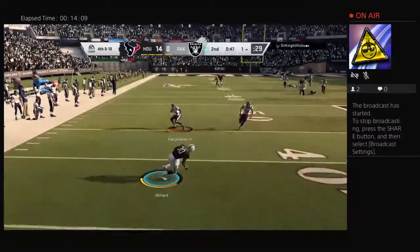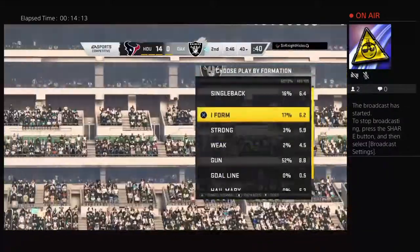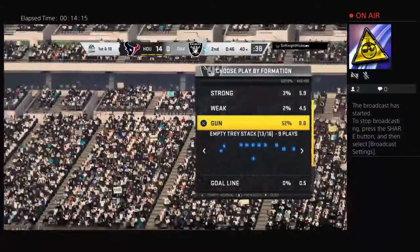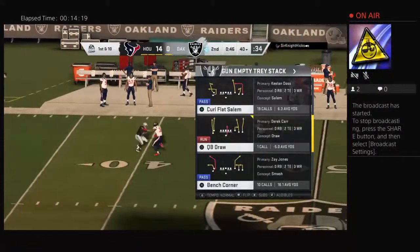Taken from just outside the 30. They'll call that a 61-yard punt. He got all of that one. And possession will switch hands, 1st and 10.